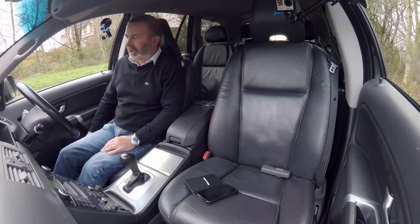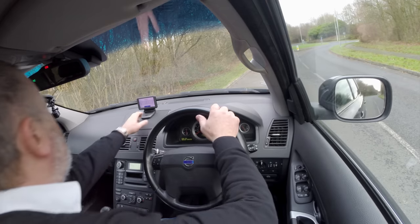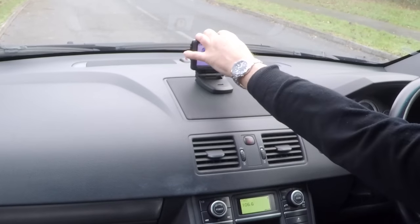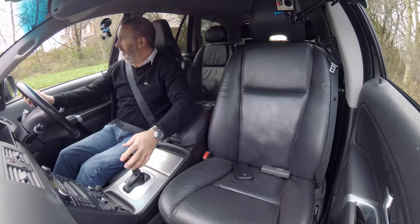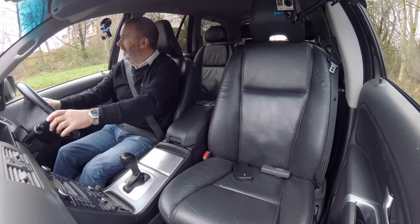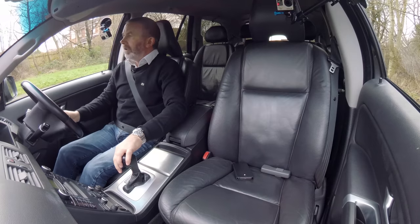Three position memory seats. We've also got power folding door mirrors, heated seats. We've got sat nav there, which is a Garmin, and we'll take off. There's a little leather container for it in the glove box there. Leather seats. I can tell you the heated seats are toasty. We've got height and reach adjustable steering there as well. Right, we'll go for a ride.